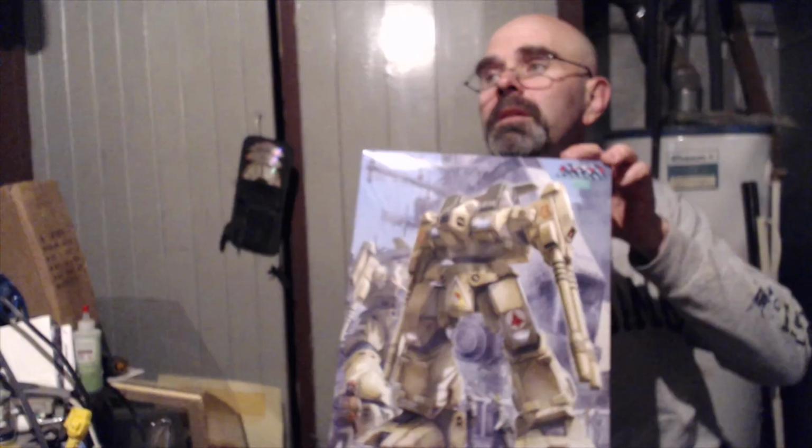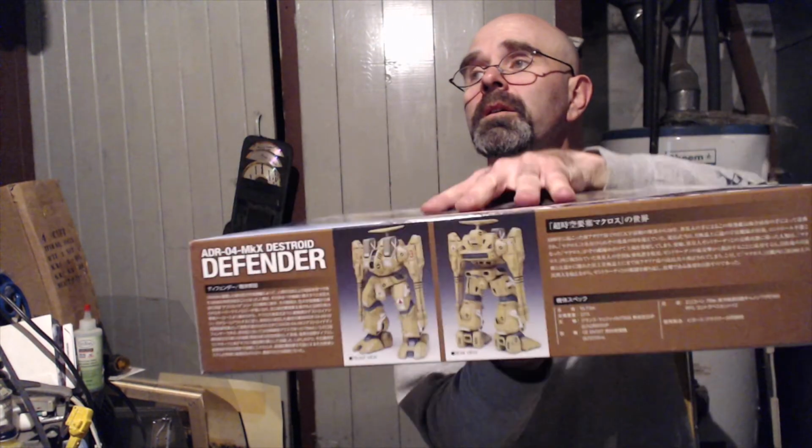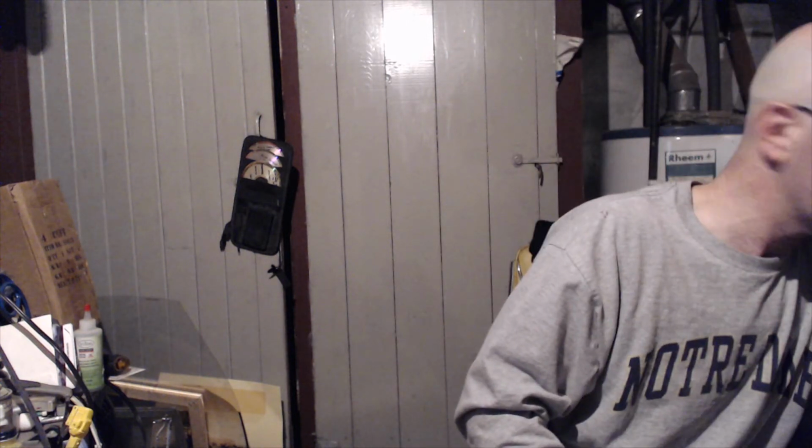So the first thing I grabbed is the Destroid Defender kit. This is by Wave. Yes, by Wave. And it's 1/72nd scale. So, I don't know. I'll give you an out-of-box review at some point if I ever get around to building it, okay? So there's the Defender. And I grabbed it because when I saw it, it looked a lot, well, not a, similar. It reminded me of the loader that Sigourney Weaver was using in, or Ripley was using in Aliens. So there's that.